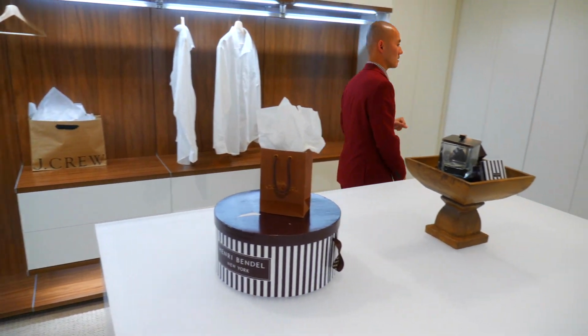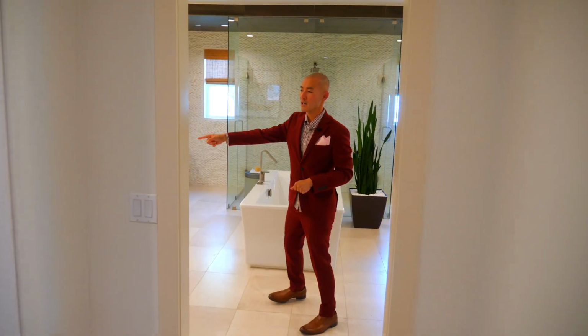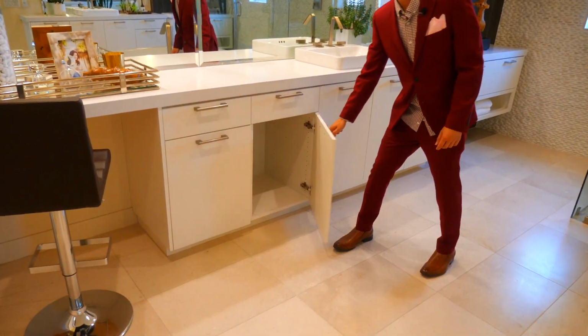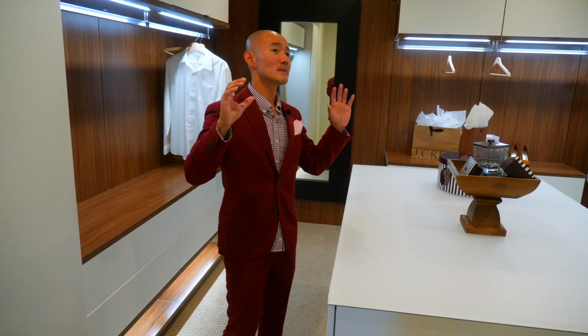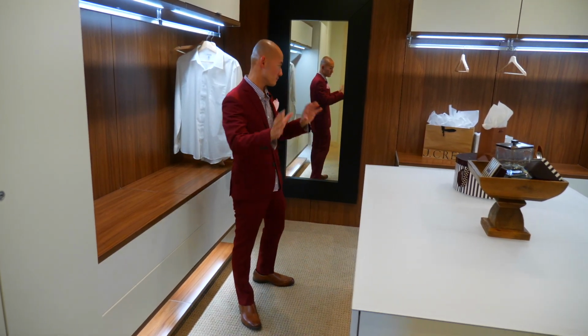We're probably gonna end up using this right here. Look, come here. This is it. We're probably gonna end up using this for the closet. Okay, this is our closet right here. I'm telling you guys, a man will never set foot into this closet right here. This is just mainly for the woman.